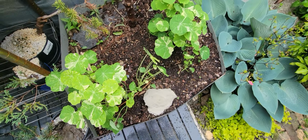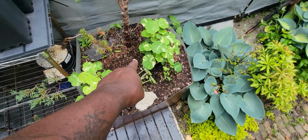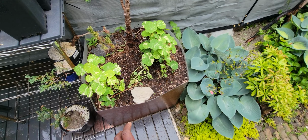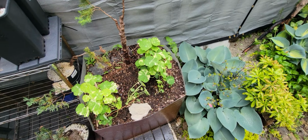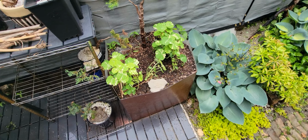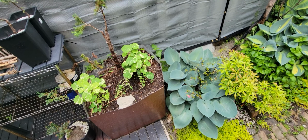The nasturtium is looking really nice. I think I'm gonna plant a coleus back here, so once the nasturtium starts to trail, the coleus will fill in, and it'll be something that'll last me through quite a few of the weeks up until like midsummer.